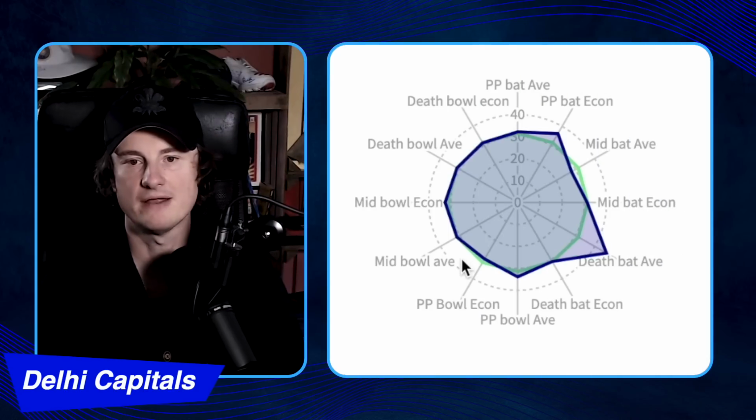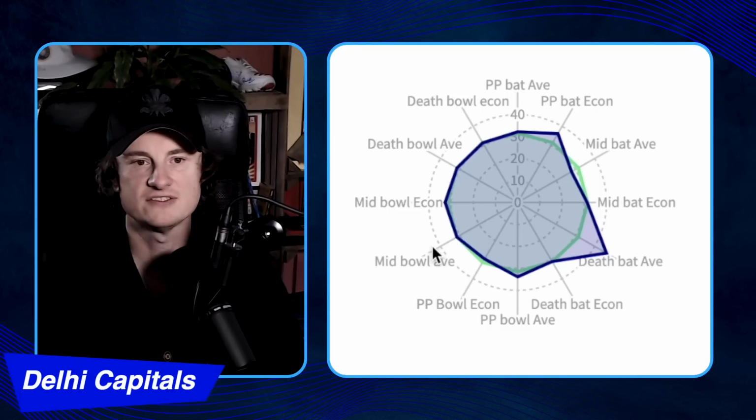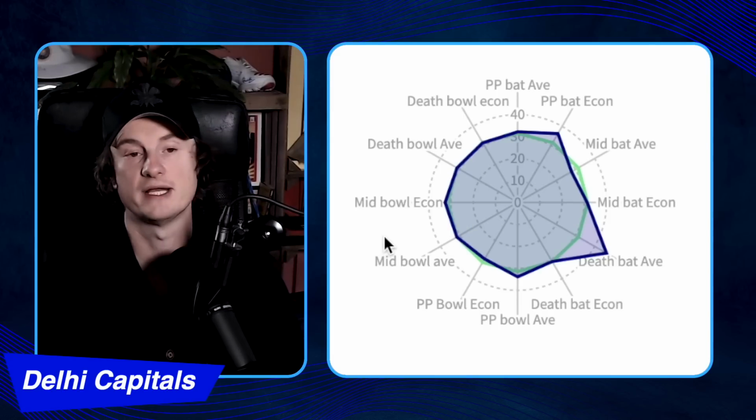In the middle, they're bang on ordinary at the moment, but they do have Kuldeep and Akshar there. Akshar's not going to take a lot of wickets, but he is going to be hard to hit at times. And Kuldeep should take a lot of wickets, but occasionally we go for more runs. Kuldeep looks like he's bowling even better to me than he was last year, so they might be able to at least take a couple of extra wickets in this section.